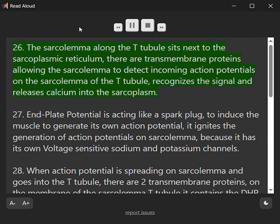There are transmembrane proteins allowing the sarcolemma to detect incoming action potentials on the T-tubule, recognize the signal, and release calcium into the sarcoplasm. 27. The end plate potential acts like a spark plug to induce the muscle to generate its own action potential. It ignites the generation of action potentials on the sarcolemma, because the sarcolemma has its own voltage-sensitive sodium and potassium channels.